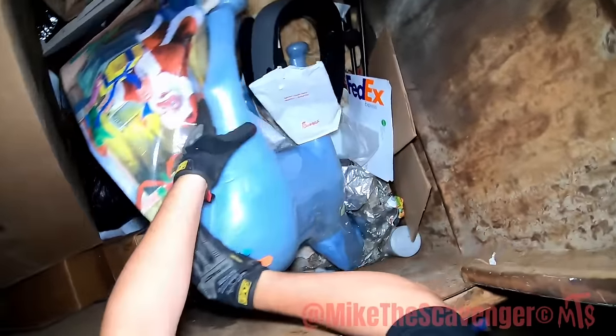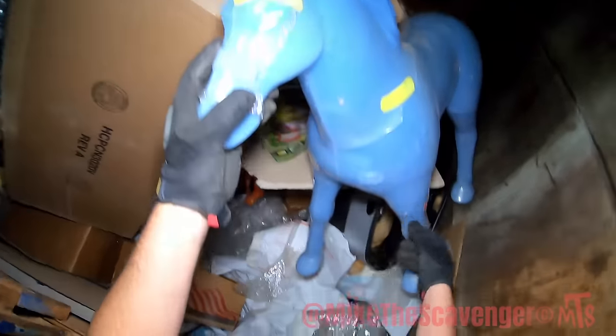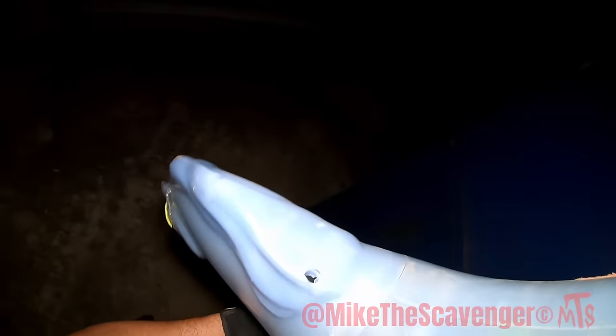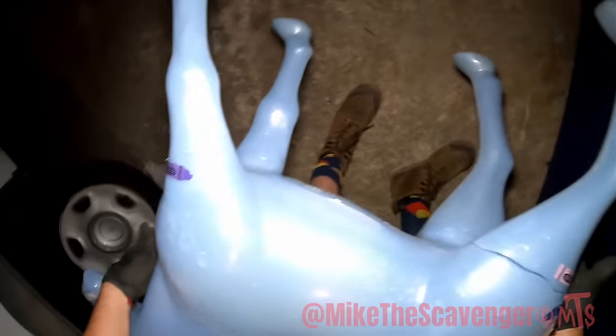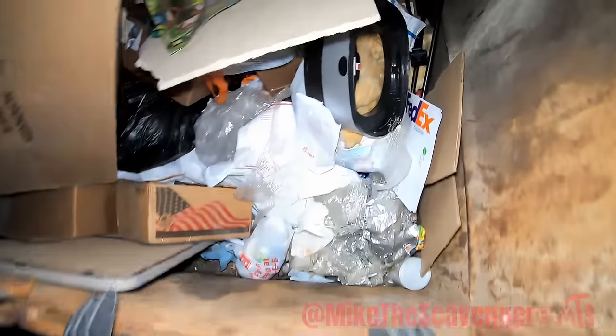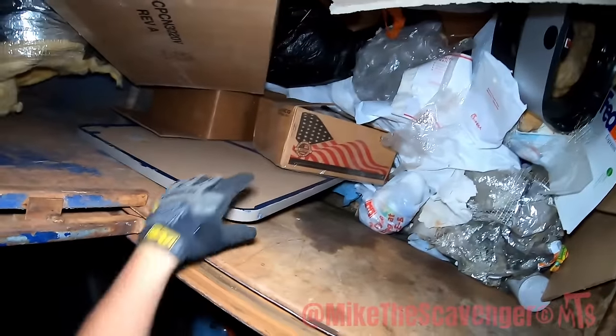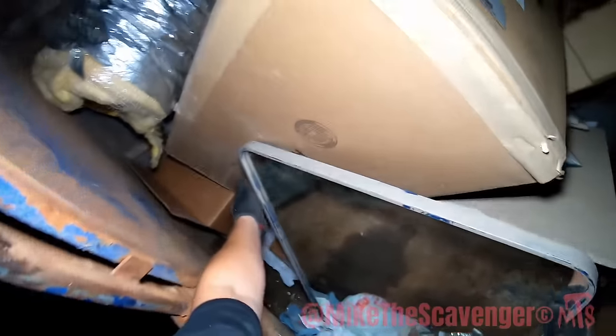Look at that, guys. It's an ass. Like, oh no, that's a beautiful horse. Is that a My Pony? I don't know what that is. I think it's supposed to have a tail. It's a big Barbie horse. Aren't those like collectible and stuff? What is that? Look at that mirror.